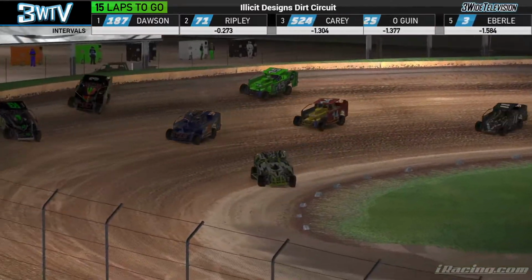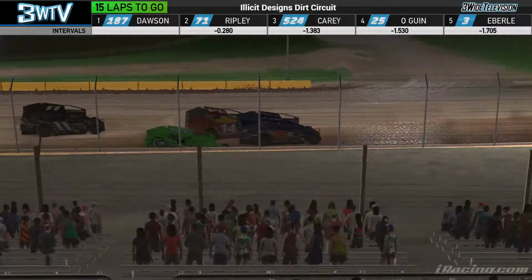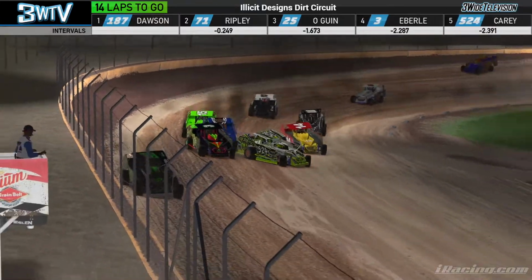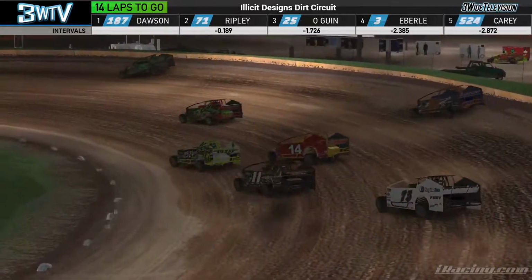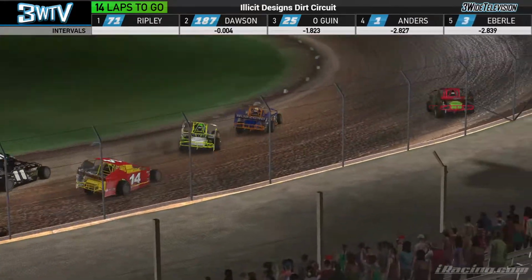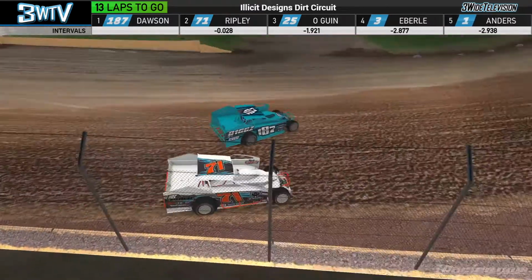Brent Carey continuing to climb, and looks like he just got around the number 3 machine, but here comes Everly. As Everly in the number 3 machine running up there on the high line, but Brent Carey got those tires, wondering if I was going to see it here tonight. Sure enough, he did. Shot him well out of the groove, but we're still 3 wide. How about this racing mid-pack? You're not missing all too much. I take that back. You are missing something up at the front of the field.